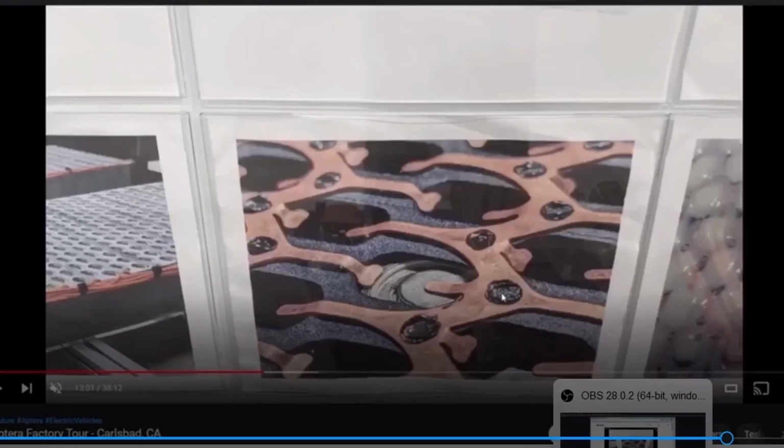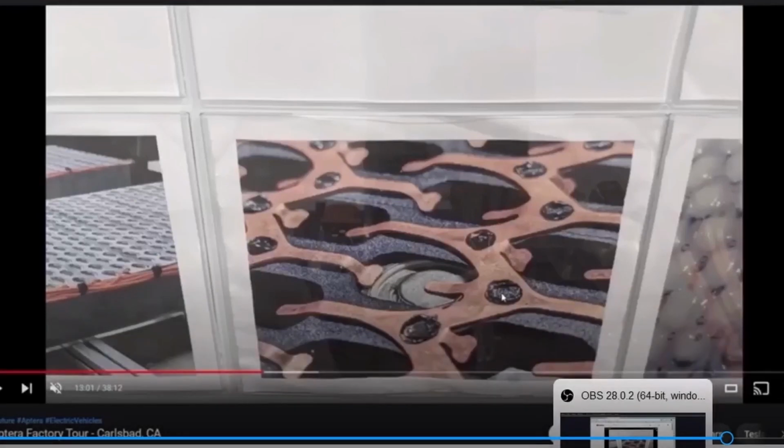That looks like a picture of the copper. There's no actual proof that that's in the gamma.